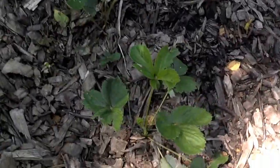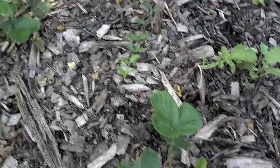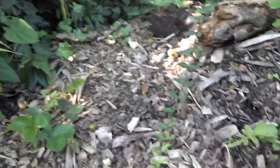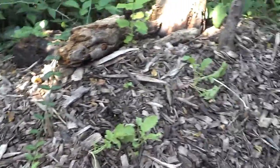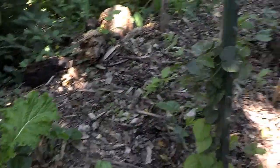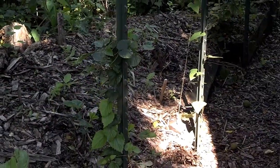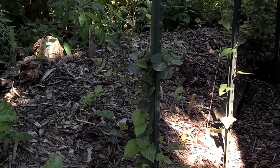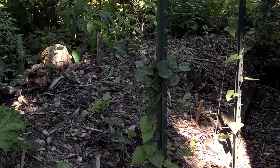here are my strawberries. Many of the strawberries died. I had a lot of them. And this is not the right spot for strawberries, so I'm going to go with garlic, asparagus, hops, and just add some raspberries and then add some annuals.